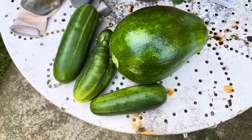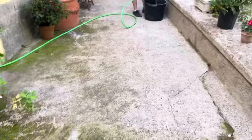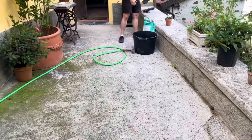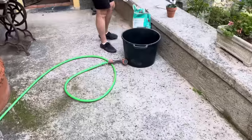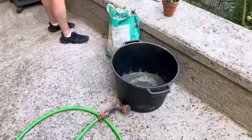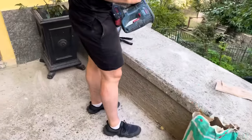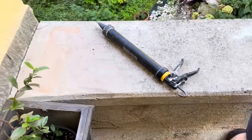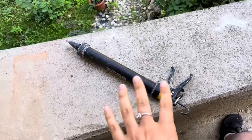Oh dear. Well, we are starting a project. Sergio will be filling the seams in the terracotta tiles with a mortar gun, which is a back-healing project.